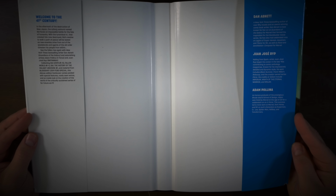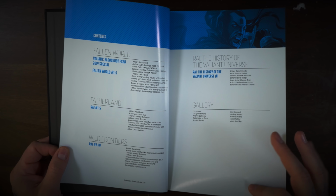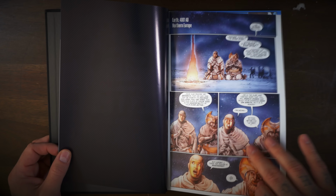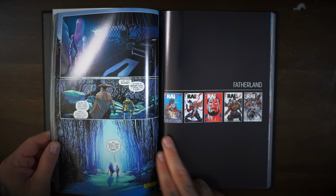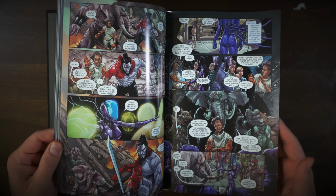a biography on where we're at with Rai. He's our futuristic kind of version of Bloodshot is how I always looked at him. But Dan Abnett, Juan Jose Ryp, and Adam Pollina biographies. The hardcover has that same black canvas texture with the red foil, just like all the other ones. It kind of makes me regret selling that Valiant collection, but you know, got to make the hobby fund itself. So same kind of breakdown as far as how the contents are mapped out and how the stories will show you the arc. Let me show you a good example. So for example, going into Fatherland, it'll show you the 5 issues that make up that arc. So they kept that throughout all these books.